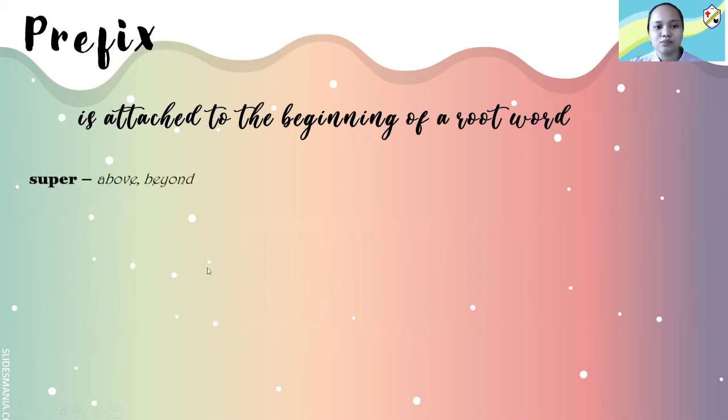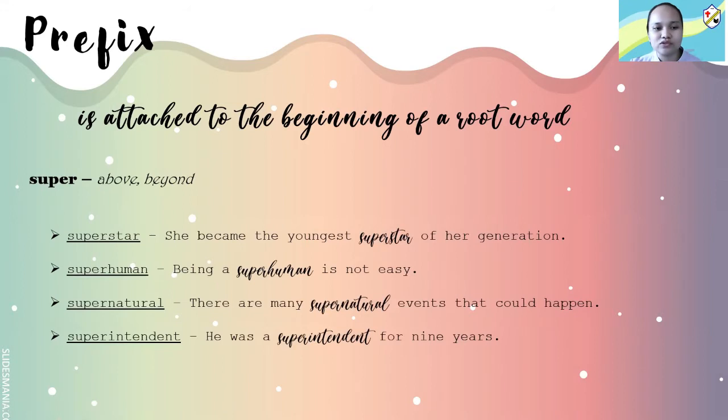Next prefix is super. It means above or beyond. For example, we have superstar. She became the youngest superstar of her generation. We have superhuman. Being a superhuman is not easy. Supernatural. There are many supernatural events that could happen. And superintendent. He was a superintendent for 9 years.